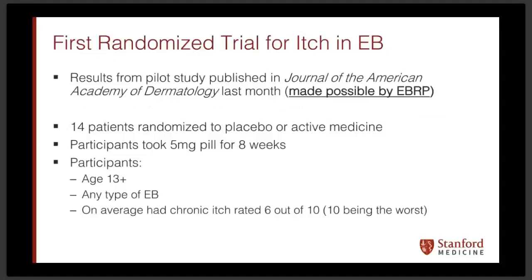Participants in this first study were 13 years and older, and patients of any EB type were eligible to participate, though in this particular trial, most patients ended up having recessive dystrophic EB. All of the patients had chronic itch, and on average, this was pretty severe. On a scale of 1 to 10, with 1 being very little itch and 10 being the worst possible itch, our participants reported an average itch of 6.